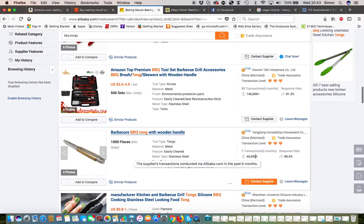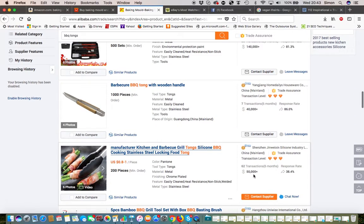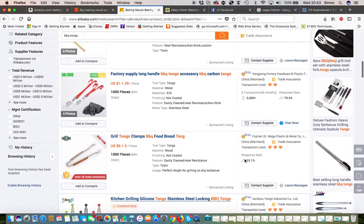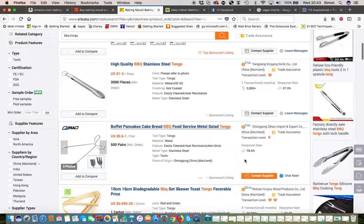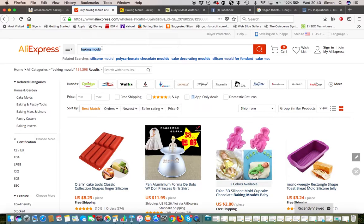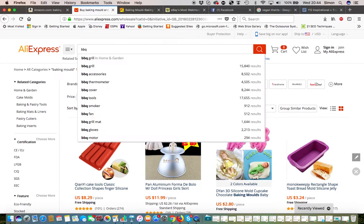These ones here, so 40,000, 7 transactions, that's not the best. These ones not so bad, 50,000 plus, 62 transactions, 3 diamonds. Diamonds is sort of like a rating, a seller rating. Again, that's just Alibaba. BBQ tongs.